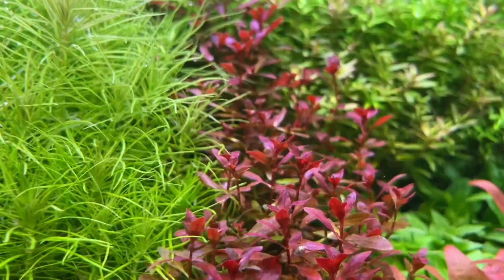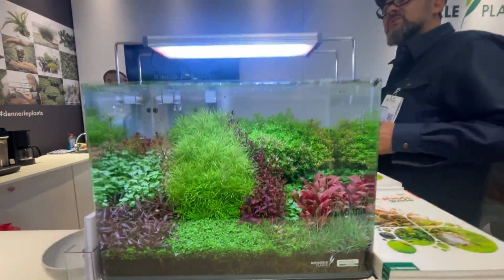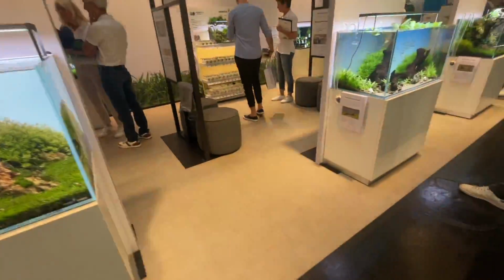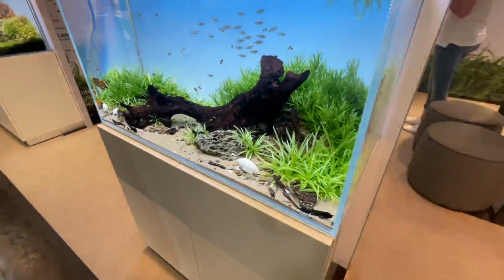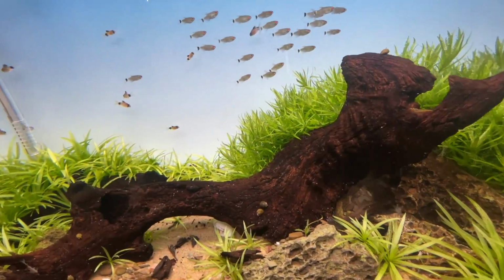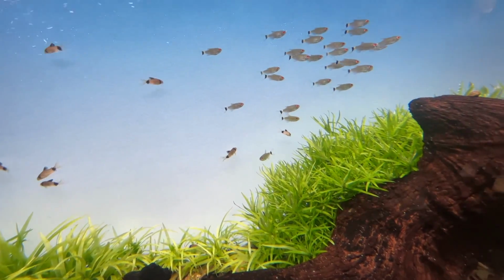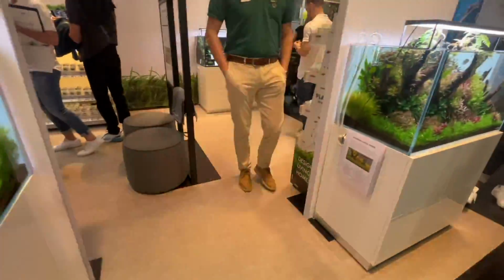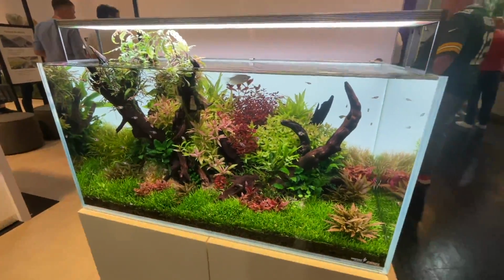So like a Dutch style, lots of stems, super healthy. And we've got more of a conceptual design here, quite hardscape dominated, cool backlight, coherent textures, simple but effective. Look, check out those, I love the way those fish are shoaling. Oh yeah, and this is a super lush, very stem plant heavy, super colourful, beautiful.